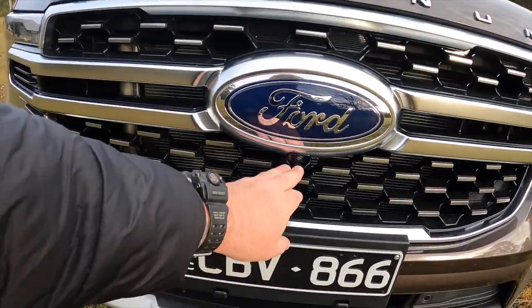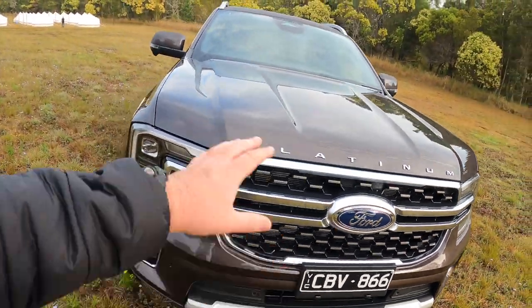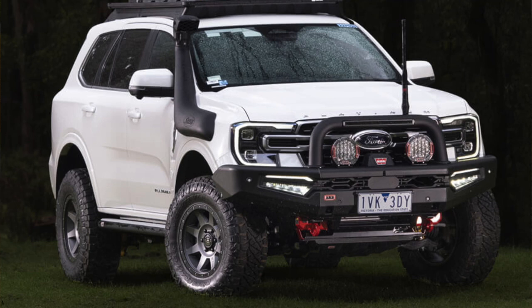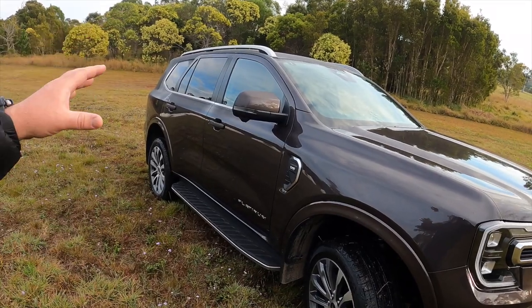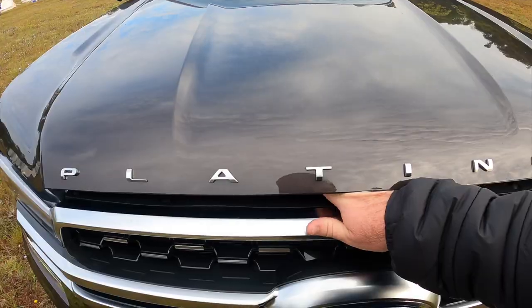Got your little camera down there as well. But ARB have a massive catalog for this thing too. So bull bars, suspension, rear bars, the whole works basically you can get from the ARB catalog as well.